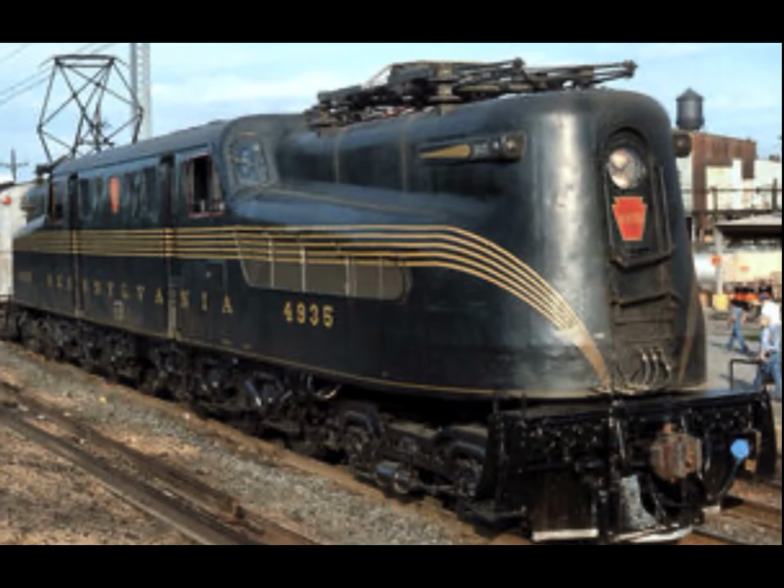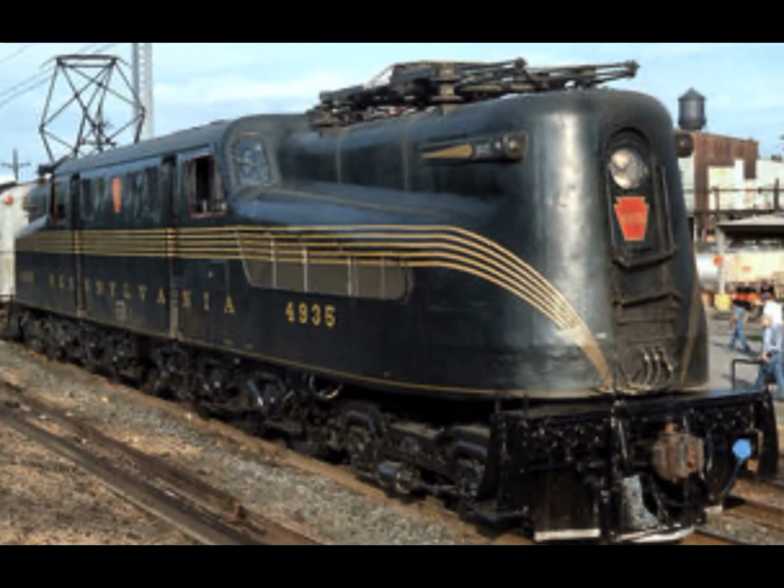Hello guys, today we're going to be talking about my favorite types of diesel, electric diesel, and steam engines. Yes, I do have more than these top 6 locomotives, but I'm just going to be doing the top 6 because there's tons I like. So let's begin. First we've got the GG1.